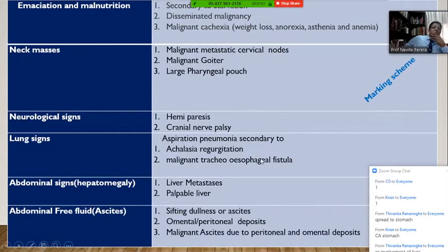You can just say that you listened to the lungs and didn't find anything. And always when you are telling this to the examiner, don't wait for him to ask why you looked for this. Get into the habit of saying that I check for lung signs to see whether there is any consolidation or poor air entry on one side or the other, to make sure that there's no aspiration pneumonia. And abdominal signs, like any other long case, you look for a palpable liver, suggesting lower esophageal or gastric cancers with liver deposits, and look for free fluid.